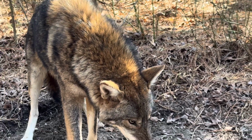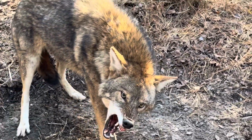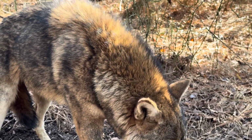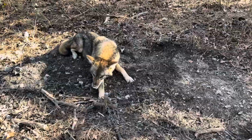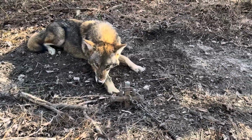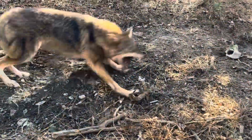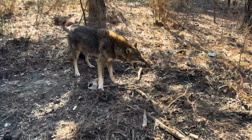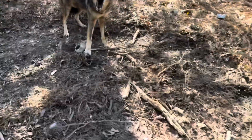All right, buddy, we're gonna get you put in the kennel. That is one big dog, y'all. That is one big ass dog. I know, I understand.